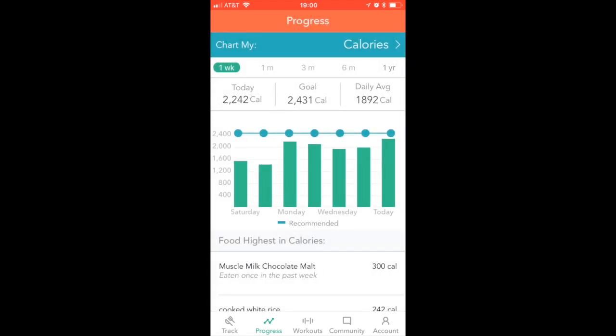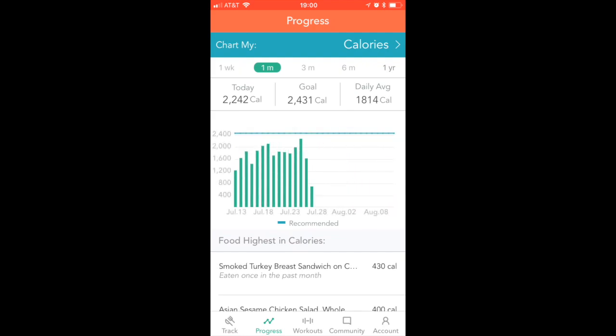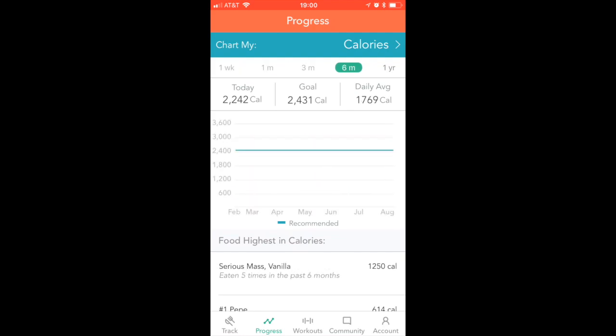But if you don't get the gold, then you're going to look at it like this. Calories, here you can adjust weekly, monthly, 3 months, 6 months, and depending on how long you've been doing it, up to a year. It gives you your total calories a day. Your goal for today, what you did today, and then your daily average over time. So I've actually been kind of low, 1769 on my daily average.